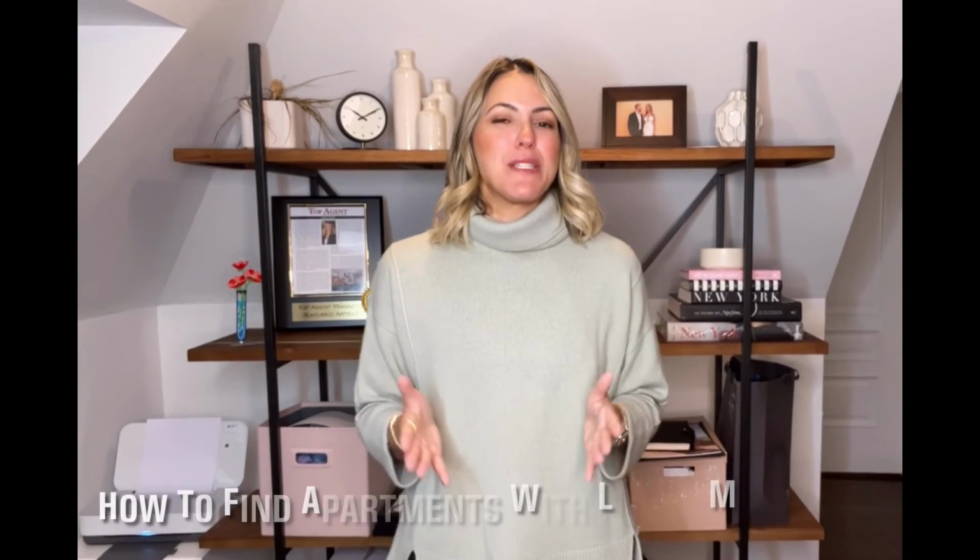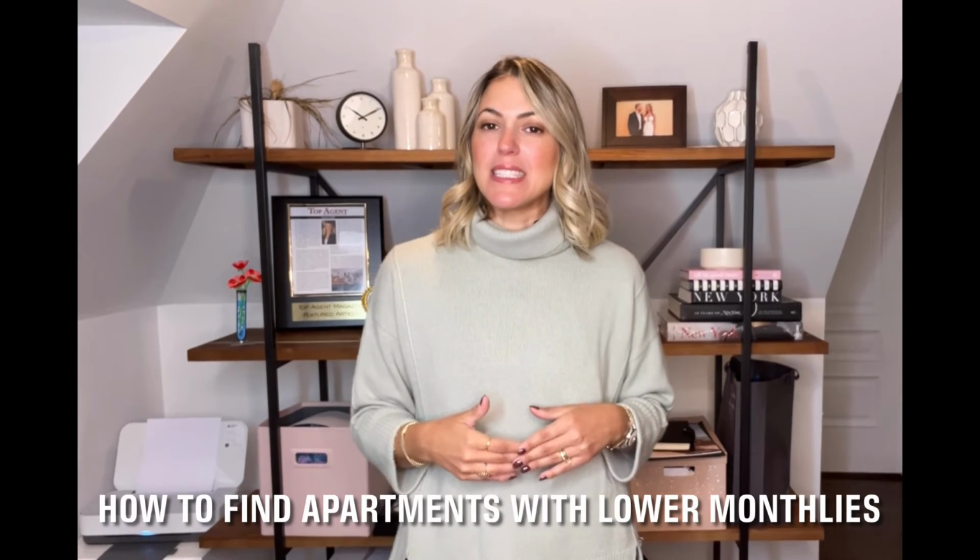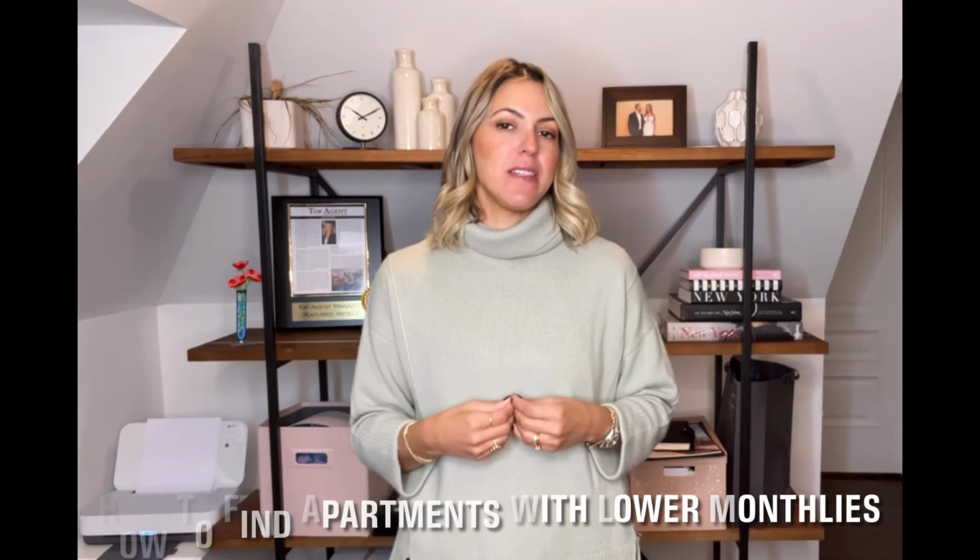So how do you find apartments with lower monthlies? To reduce the monthlies, the most obvious route is to find a building with fewer amenities or services. You will also find that monthlies go up when you're on a higher floor, so lower floor apartments are a good place to look for lower monthlies. Building size also plays a part in the cost of the monthlies. Smaller buildings with fewer residents will typically have higher monthlies because there are fewer residents to share the financial burden. What can balance this out is that smaller buildings will typically have fewer amenities.